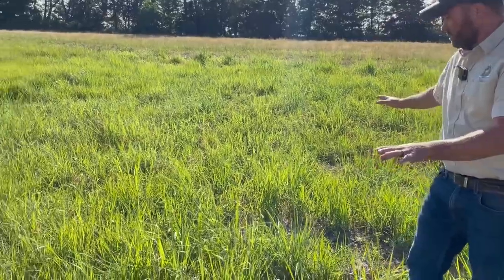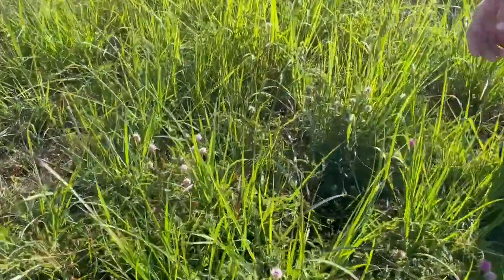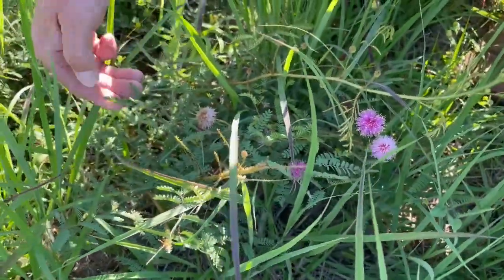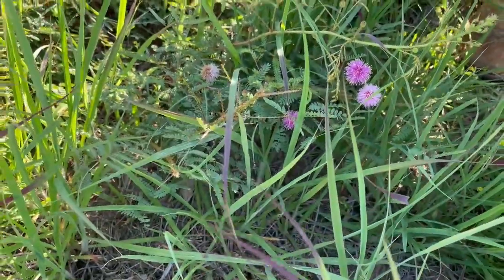We've taken that fescue sod, hammered it, killed it out, and we've got a lot of good forbs or wildflowers here. This one that's flowering, it's sensitive briar. It's in the legume family. And you notice if you touch the leaves of the plant, they'll actually close up. So that's where it gets its name, sensitive briar.